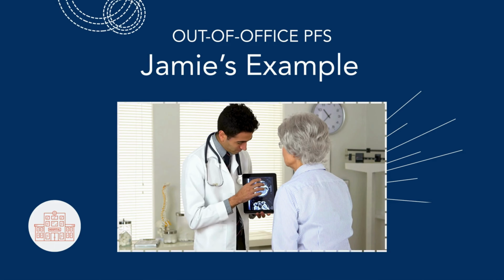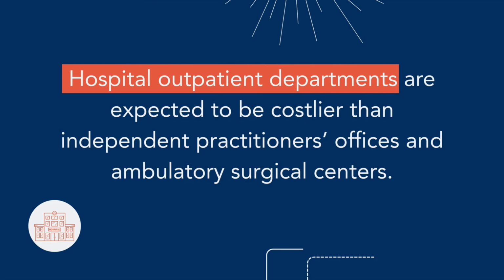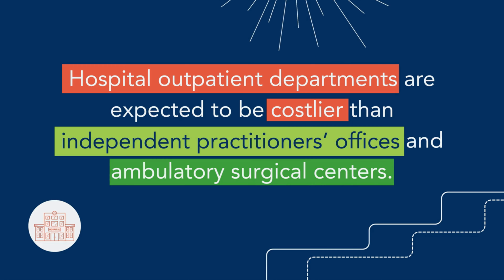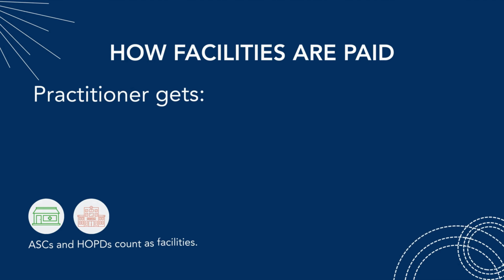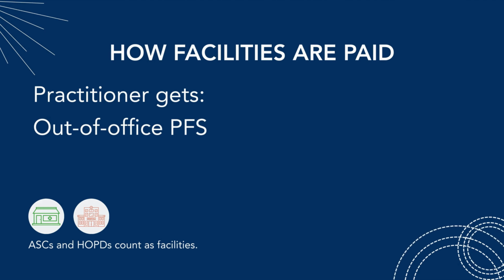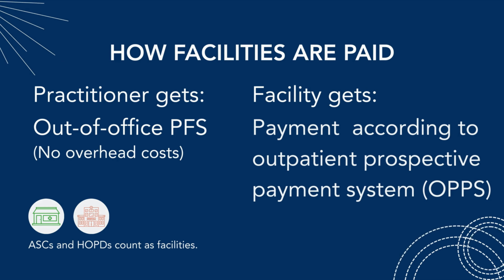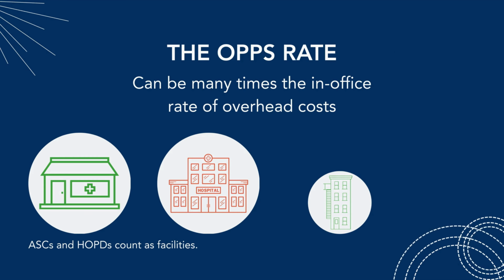But what about Jamie? Jamie went to a hospital outpatient department, a type of facility that's expected to be costlier than an independent practitioner's office or an ambulatory surgical center. When patients go to facilities like ambulatory surgical centers and hospital outpatient departments, practitioners get the out-of-office PFS, which doesn't include overhead costs, and the facility itself gets paid according to the OPPS, which stands for Outpatient Prospective Payment System. The OPPS rate can be multiple times the rate for in-office overhead costs.